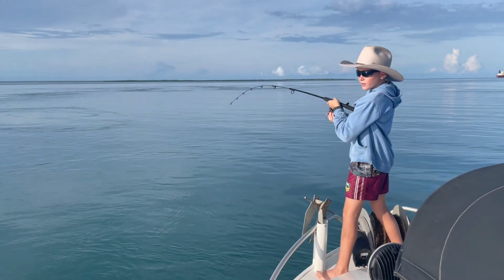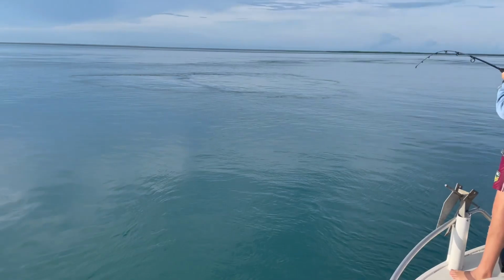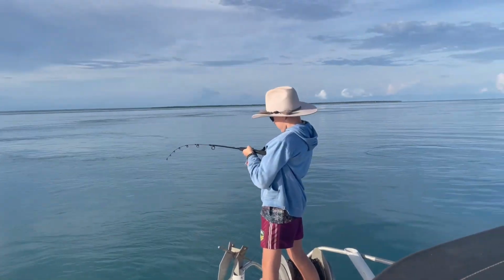That's Mackie's. Yeah, listen to the ride. He's just hanging about down there.